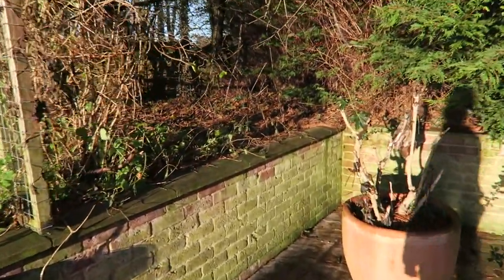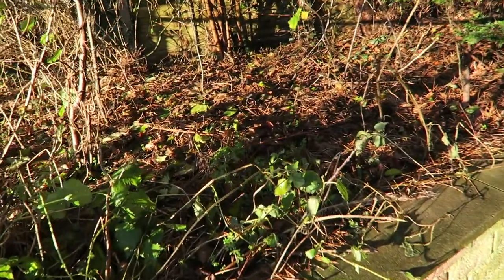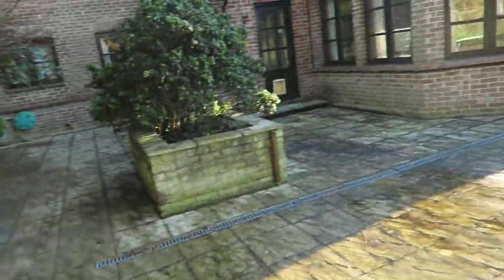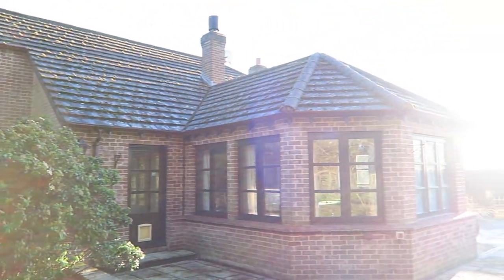Over here is where we buried Dean. If you saw a vlog where I buried my hamster, if you haven't, you can go and watch that. He's buried over here, just there where that thing's sticking out. So this is what the property looks like from this side.